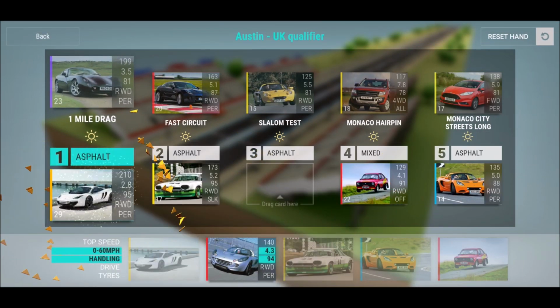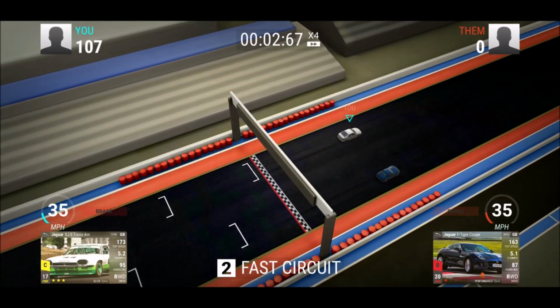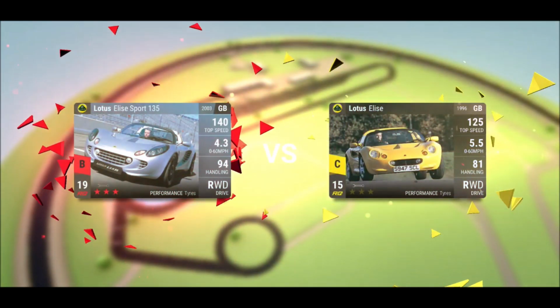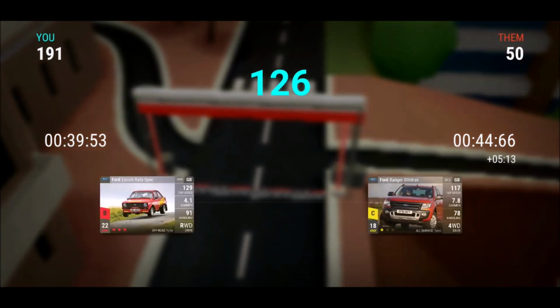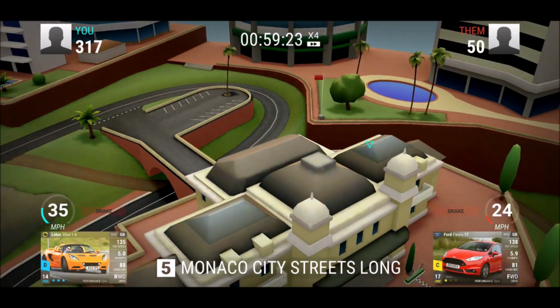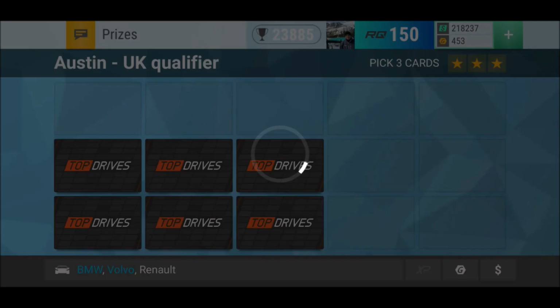So 1 mile drag, ooh, but ain't no chance against my freaking 12C, which is still not maxed out, but one day. I think my first maxed out legendary was, ooh, I was hoping, fast circuit, on twisty circuit I would beat him. But not on fast circuit. Yeah, my first maxed out legendary I think was the Ford GT. Still in love with that car. Elise 1.6. Okay, good.